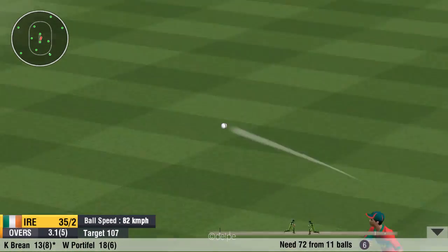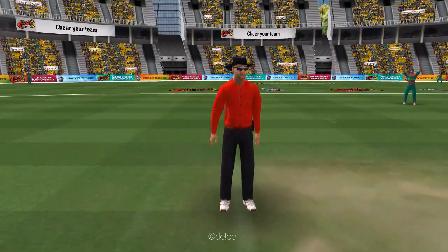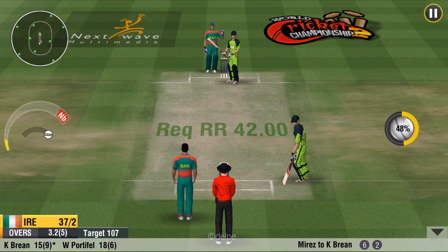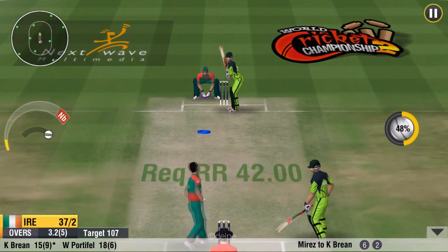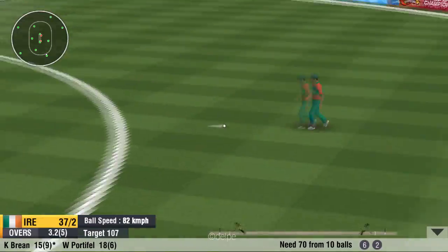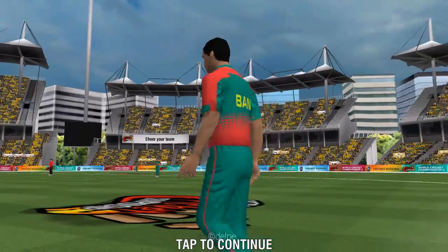That was judged so well by the fielder. The decision is in favour of the batsman. Not out, says the umpire. Well fielded, and the batsman couldn't get away with it.